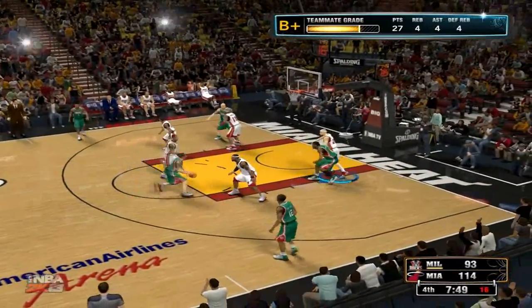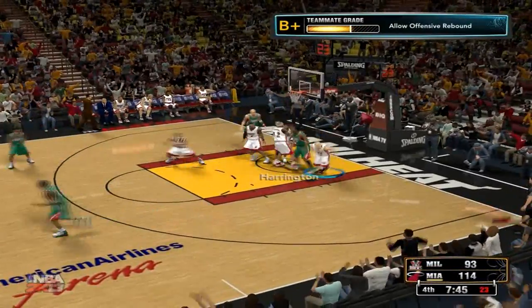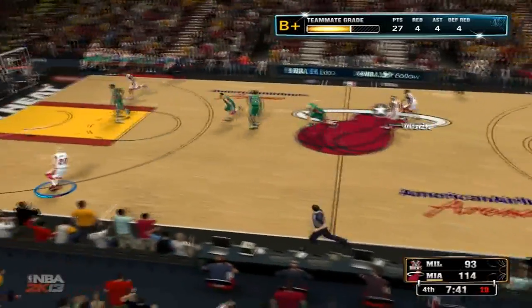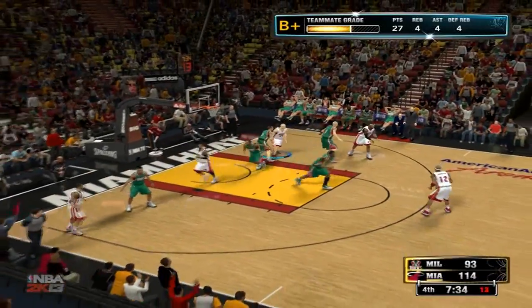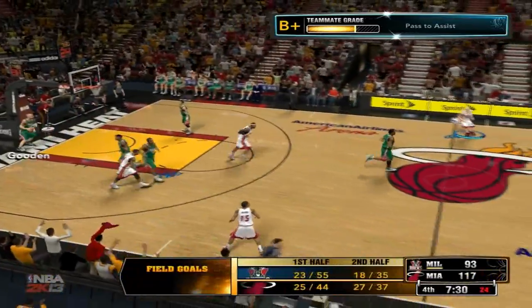Ellis against Wade. Wade with the block. The Heat leading by 21. Here's Clutch. LeBron James on the wing. For 3, Harrington. And again, Miami with the triple.